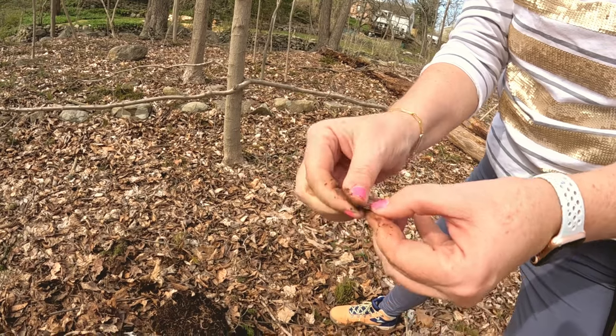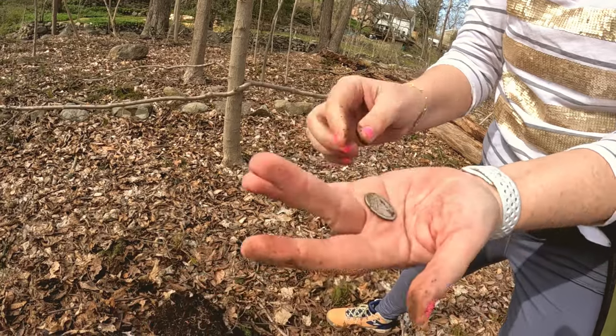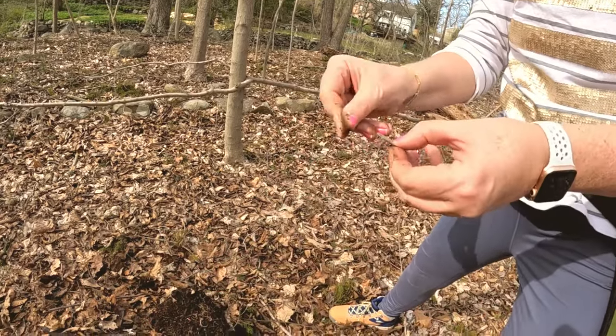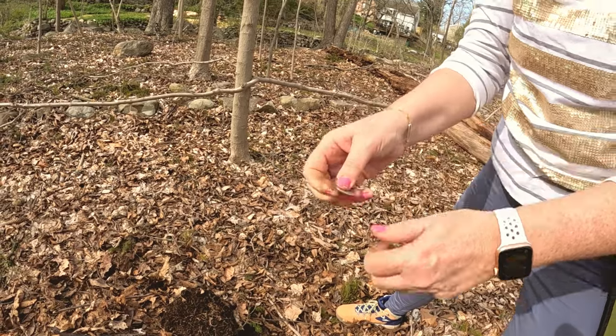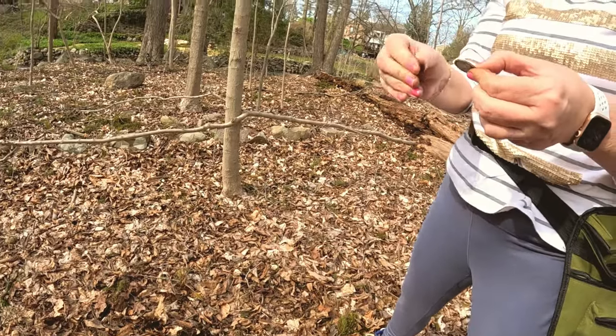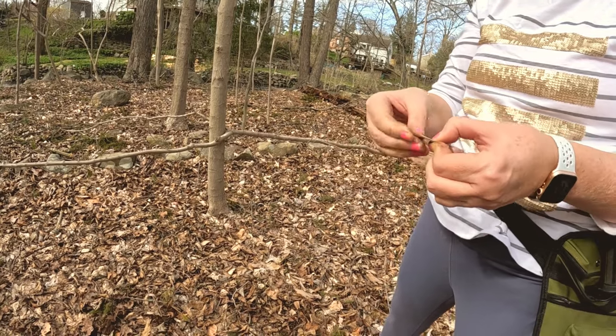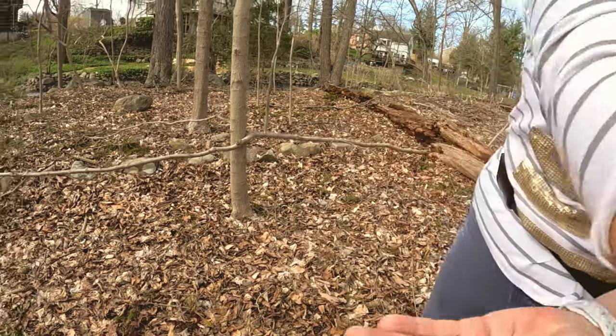It's a 1945 silver quarter. Oh my god! Yay! Oh my god, that's so good. Yay! So exciting. That's cool. Alright, I'll forgive you, Woods, for all those nails that you made me dig up. This is cool.